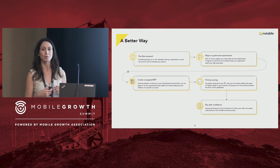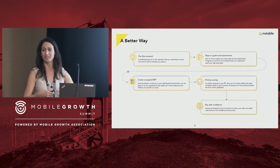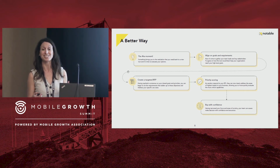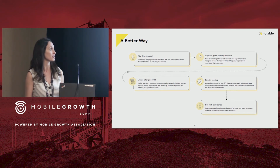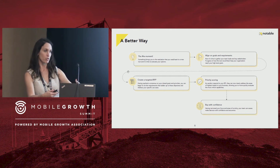And most of us, when we're buying a tool, either it's our first time buying that tool, or in my case, I've purchased tools, but even if there's a year in between, let's say you're at two different organizations, things change so quickly that something with tracking that wasn't possible last year is this year, right? So by first aligning on your goals and your requirements, you then come to that RFP process saying, this is what I need. What can you do for me?